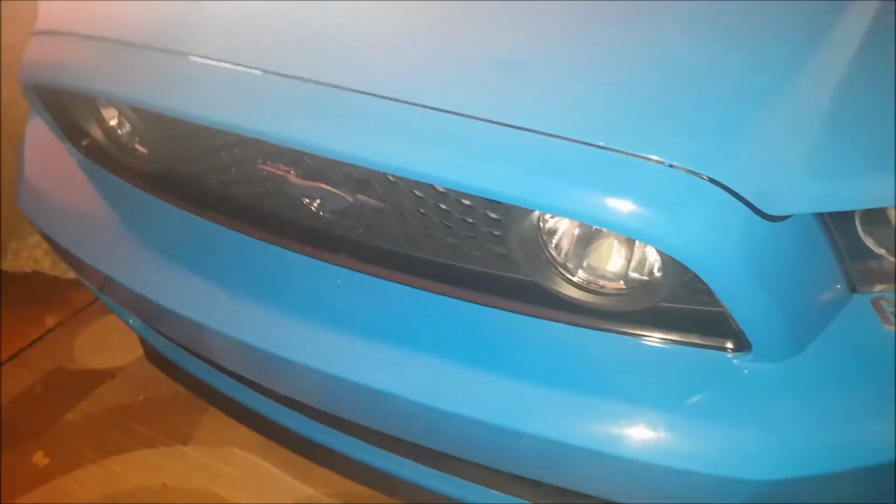So here is my baby, my 2014 convertible GT V8 Mustang in rubber blue, sitting under the cover, and I'm going to get into it. I'm not gonna do it without Nine's help.